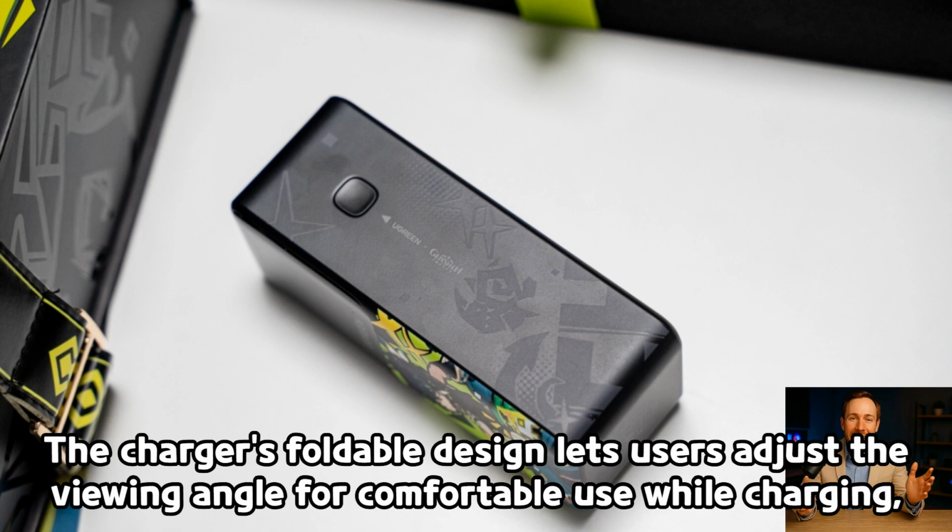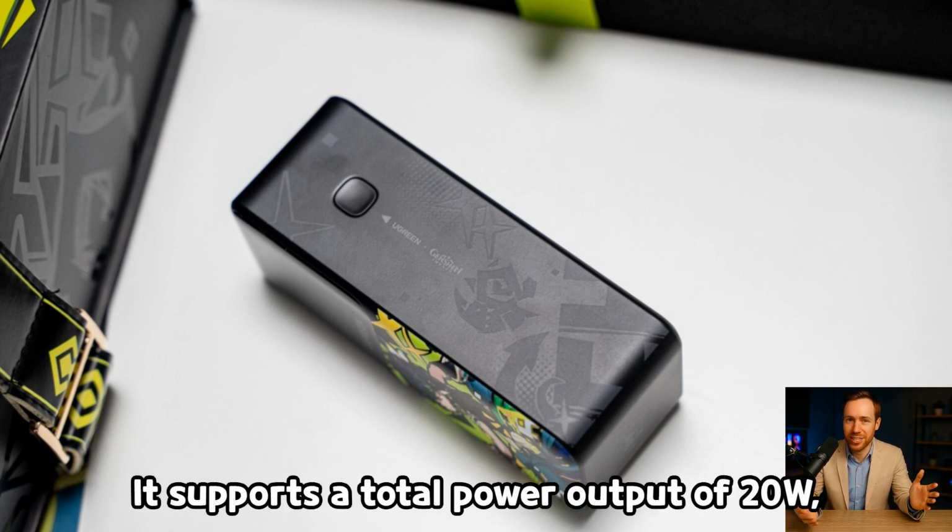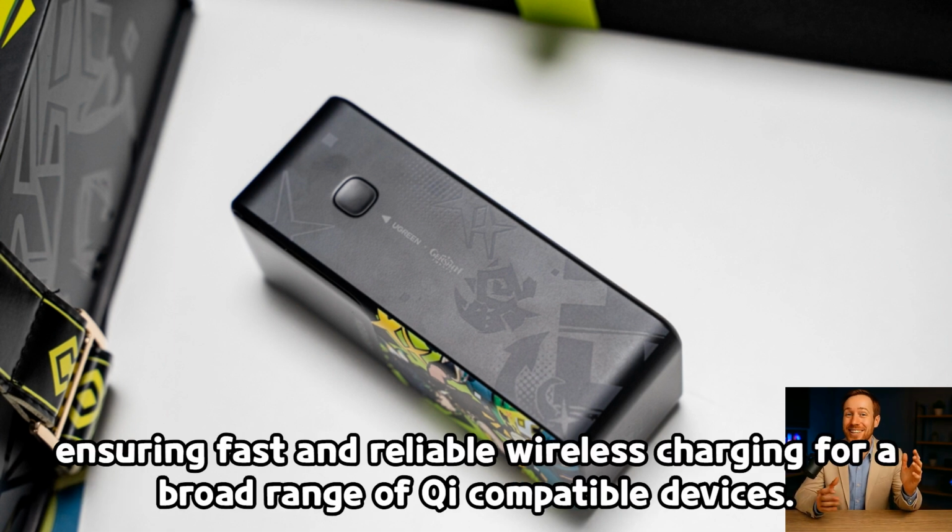The charger's foldable design lets users adjust the viewing angle for comfortable use while charging, whether watching videos or engaging in video calls. It supports a total power output of 20 W, ensuring fast and reliable wireless charging for a broad range of Qi-compatible devices.